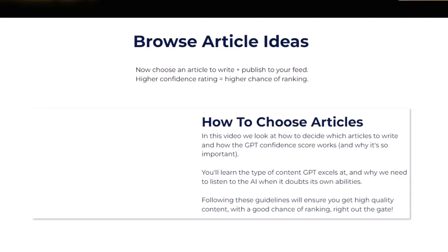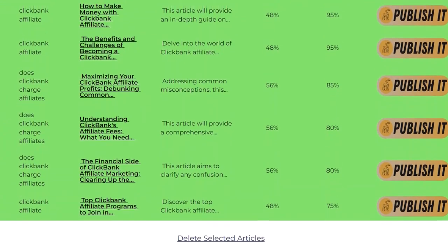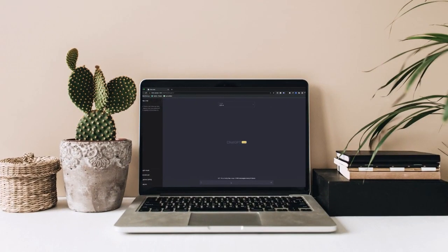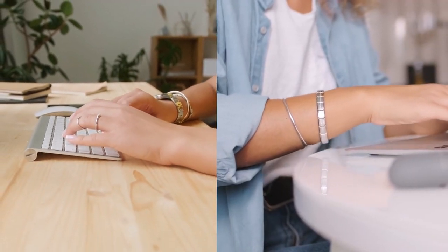Step 4. Now, you choose a new article and GPT writes it for you, from scratch. These articles are ranked by a confidence score, which is how confident GPT is to create better content than the other listings. And again, the AI uses the current Google listings as a template to create the best content possible.